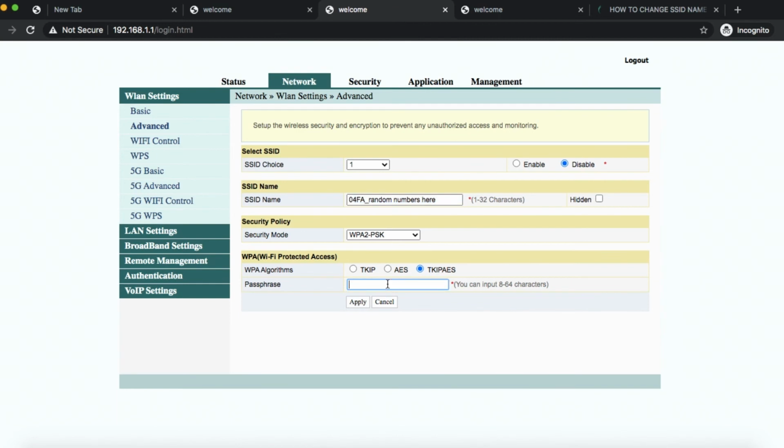And once it's changed, like I said, the technician may have helped you already. You can always keep coming back to this page to change it again for security purposes, of course, and for any other reasons you would like.